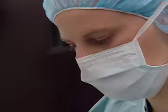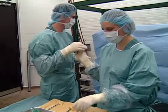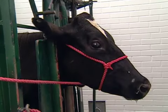Dr. Fearheller oversees the operation. That's the biggest thing with students learning how to do these surgeries, is to get exposure to what the normal anatomy is and to realize where it displaces and how it displaces so they know how to correct it.